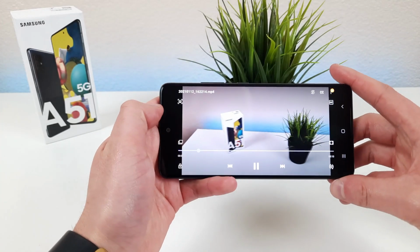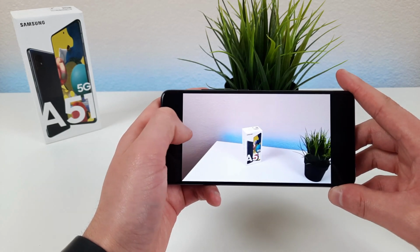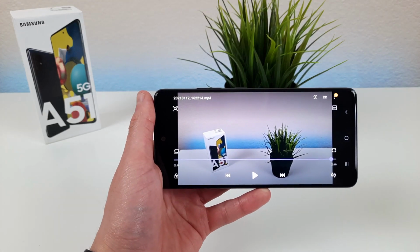Just doing a quick test of the video mode of the camera. We are shooting in 4K at 30 frames per second. Also keep in mind the audio quality. So that was the video mode of the camera. As I said in the video, it is shooting in 4K at 30 frames per second, which is a really good quality.